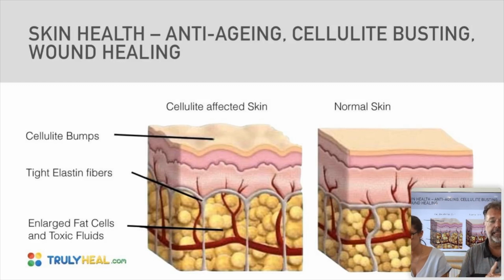So that clinic has now opened up a second stream of patients that they treat for cellulite with hyperthermia, and that's sold out far easier and far faster than the one for cancer.